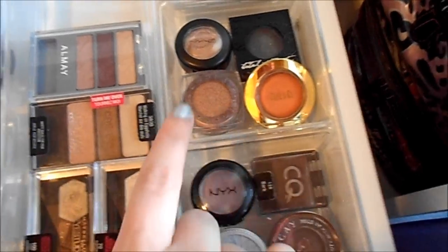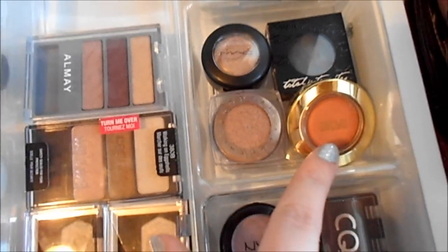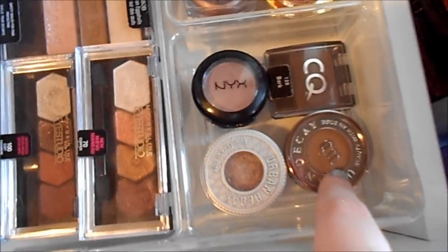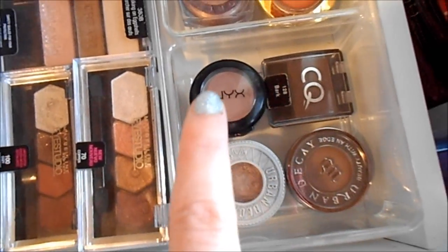Then I have some singles. I have a MAC Extra Dimension shadow, a L'Oreal Infallible, a Milani Bella Eyes, and a Prestige Total Intensity. Here I have some Urban Decay singles. This is the old packaging. This is the new. I have a NYX single and a CQ single in Bark.